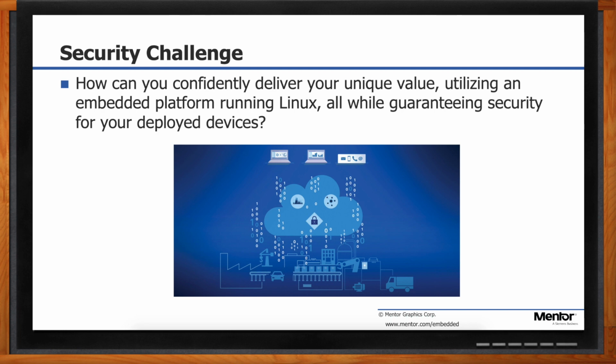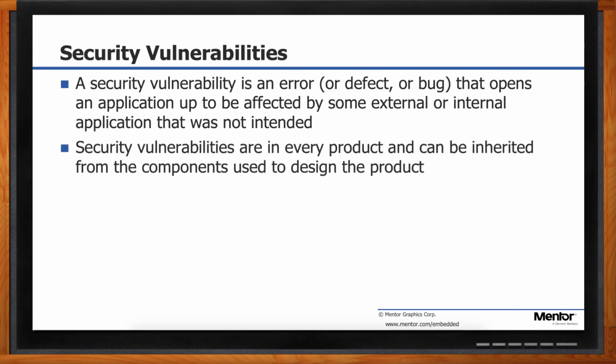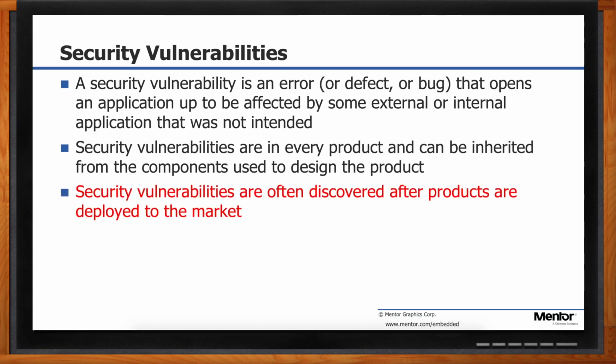So, Kathy, that sounds like quite a challenge. What do you see are the biggest security issues at play here? Well, let's talk a little bit about security vulnerabilities to give you some background information. A security vulnerability is an error that opens up an application to be affected by some external or internal application in a way that was not intended. Security vulnerabilities are in every single product. Hopefully, by following the guidelines of this paper, you'll protect yourself from issues that are known and make it difficult for vulnerabilities that we don't yet know about to be exploited in your product, giving them time to be discovered and fixed. Security vulnerabilities are often discovered after products are deployed to market. So, this is something that you need to take into account when you're developing your product.